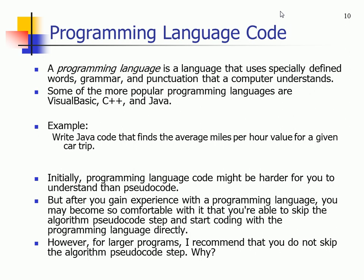Then it says, initially, programming languages might be harder for you to understand than pseudocode. Okay. Pseudocode is usually easy. But after your experience with it, it'll get easier. You skip the algorithm. Like when we wrote Hello World, did I sit here and, in English, design the program and then write it?